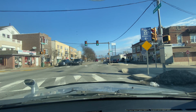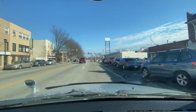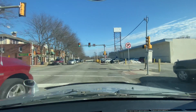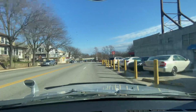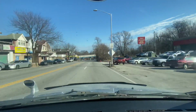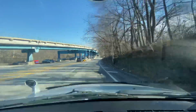On my right-hand side, we got K Video and Grocery, Auto Insurance and New Fashion, a wash and dry coin laundry service. We have Cigarette and Etz on my left-hand side, which is a cigarette outlet. Faith and Family Hair on my left-hand side. R&S Strauss Discount Auto Parts on my right-hand side. Perzan Auto Radio on my left-hand side since 1948.